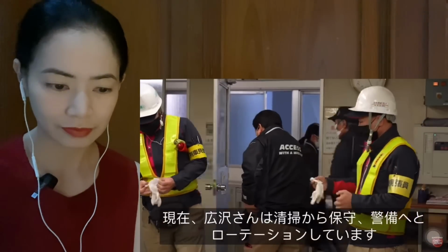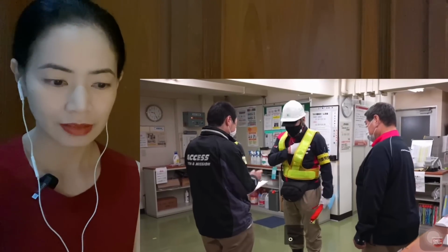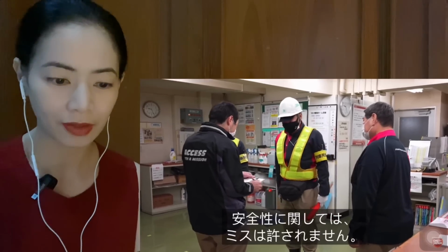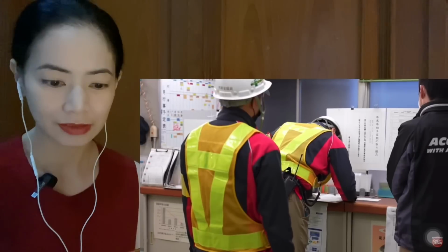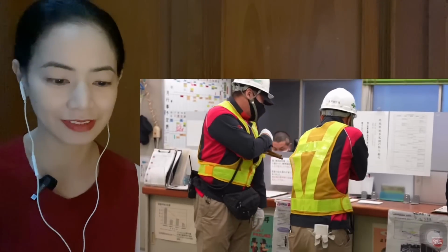Now Hirasawa-san is rotated from cleaning to maintenance and security. He dons reflective safety gear and helmet with flags for a specific purpose. And security. All equipment needed is confirmed off the checklist. Oh. When it comes to safety, there can be no errors. Wow. It's a very serious task.